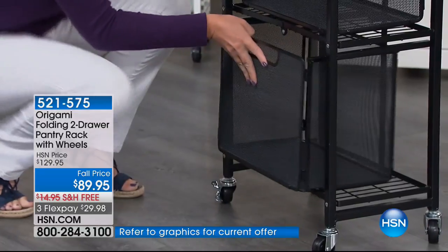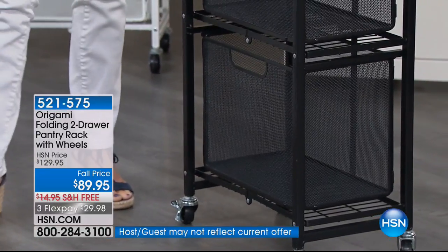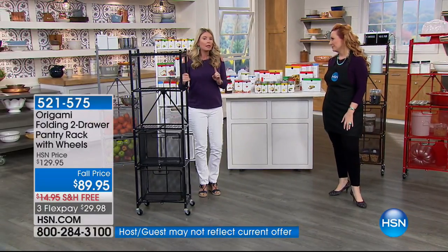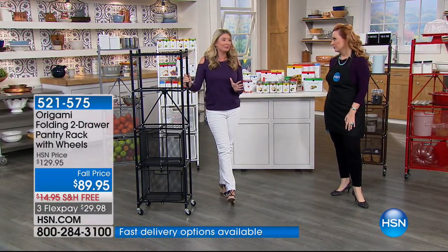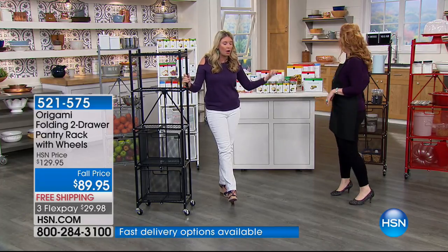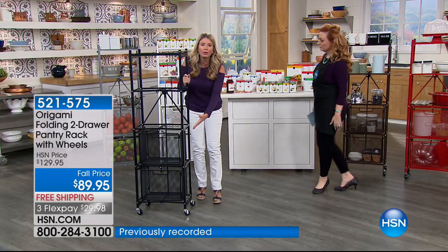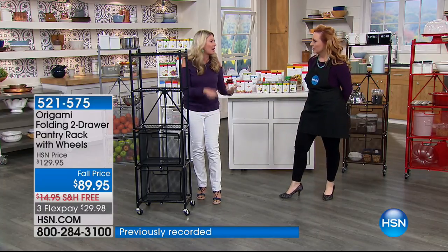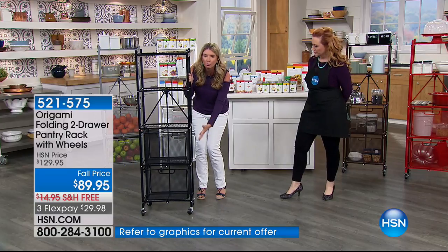And you know what? Listen, we call it the pantry rack, but I love what you said, because I want you to think of all the stuff in your bathroom. Right. Oh, yeah. I want you to think of what your drawers look like and all that. You can put all of your curling irons, your lotions, potions, rollers, flat iron, whatever you want. You could load these drawers up.